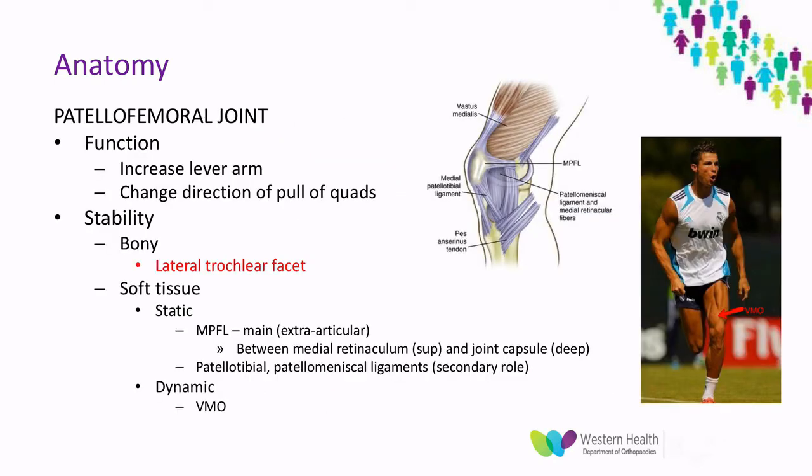In terms of the patellofemoral joint, its functions are to increase the lever arm to gain better strength from the quadriceps muscles, but it also changes the direction of pull of the quadriceps. Importantly, for stabilizing factors, the lateral trochlear facet is the main stabilizer for the patellofemoral joint to prevent lateral dislocation. However, this is only once the patella engages with the trochlea, which is at about 20 degrees of flexion. Before this, between 0 and 20, the main stabilizer is the soft tissue structures, the MPFL, and to a lesser extent, the patellotibial and patellomeniscal ligaments, as well as the dynamic stabilizer, the VMO.